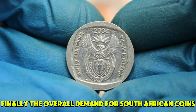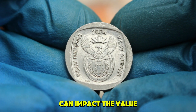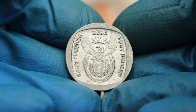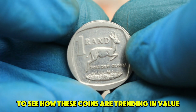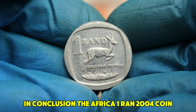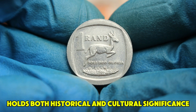Finally, the overall demand for South African coins in the global coin collecting community can impact the value. As interest in African numismatics grows, the value of coins like the 2004 1 Rand may rise. It's always good to keep an eye on collector markets and auctions to see how these coins are trending in value.